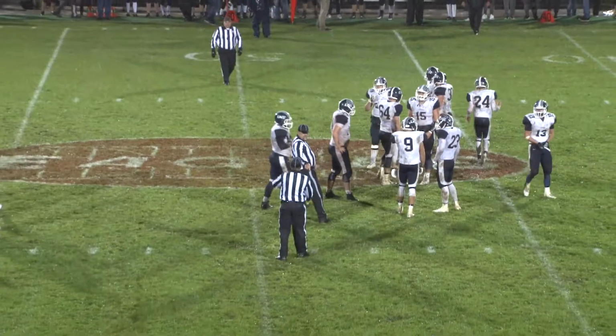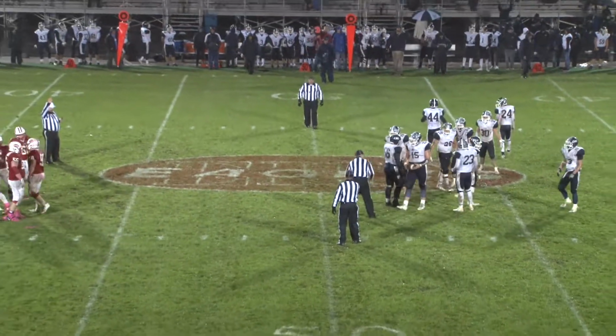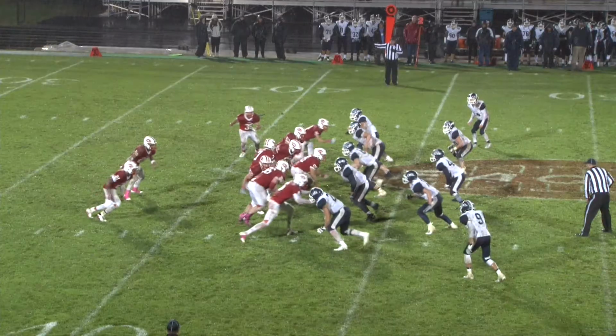I think they're marking it down. Well, this will be an interesting replay here. Boy, it did shoot out of there, though, didn't it? Yeah, it went like a rocket.